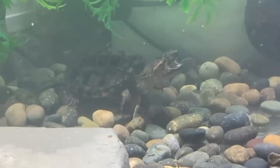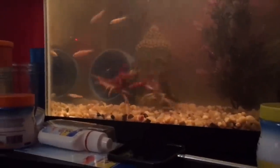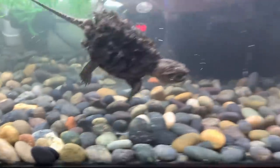Godzilla snapping turtle versus white lobster. See what happens. Oh my god!